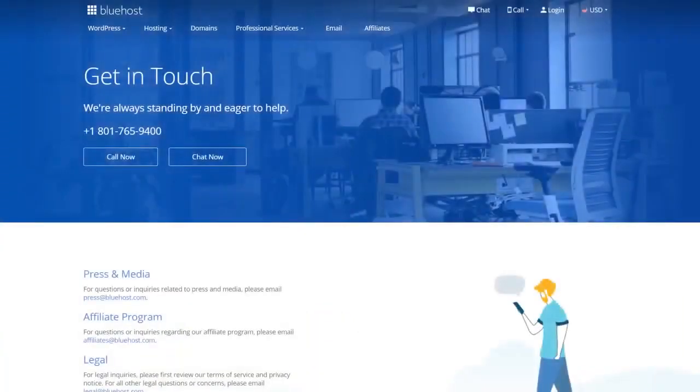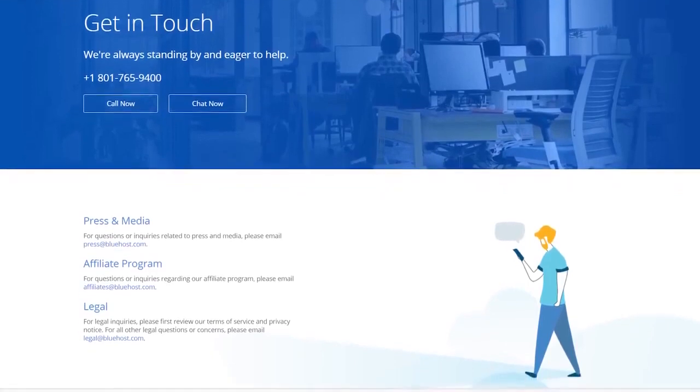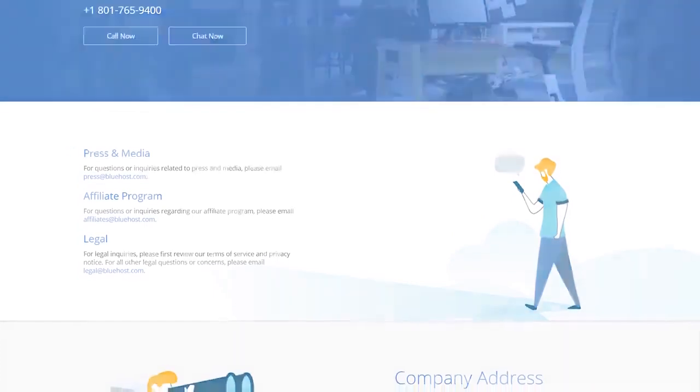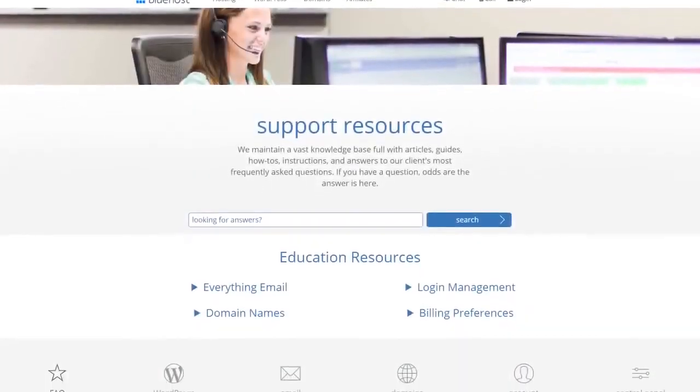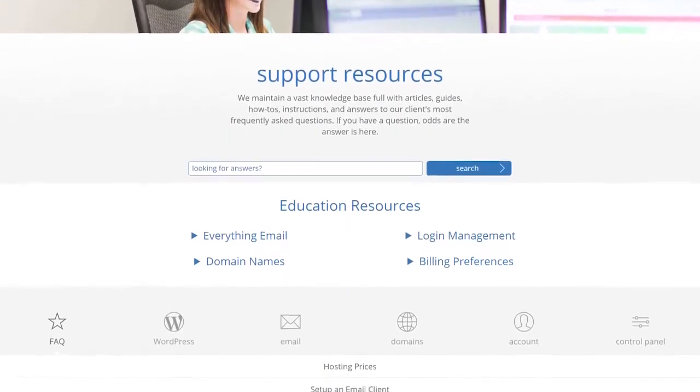But one of my favorite things about Bluehost is their customer support. Out of all the hosting companies I've been with, Bluehost has impressed me the most so far with how great their support is, particularly over the phone. I've had some of the most legendary support situations that literally prompted me to write letters to the upper management because of how impressed I was.